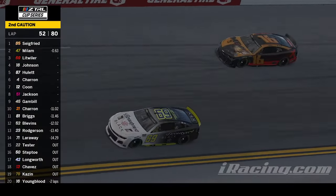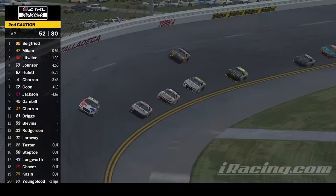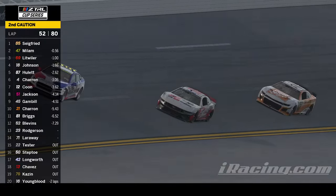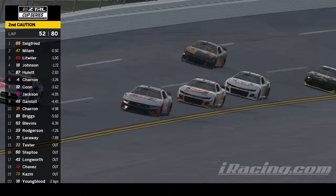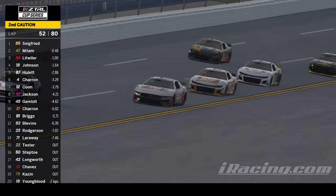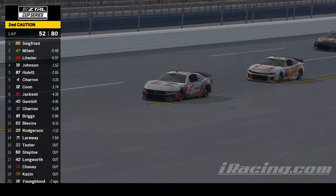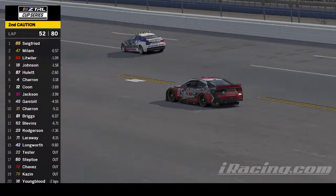Youngblood 2 down on the racetrack. You should see every race car come down pit side here. I would not see why you wouldn't unless you were guaranteed to have at least 1 or 2 overtimes good on fuel. But I feel like now you just top it off. Oh, excuse me. And here comes Joshua Siegfried from the race lead.